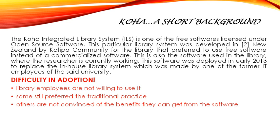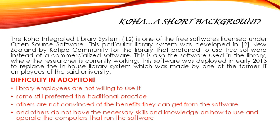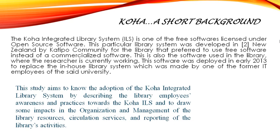So with that, I made a study, and it aims to know the adoption of the KoHa integrated library system by describing the library employees' awareness and practices towards KoHa and to draw some impacts in the organization and management of library resources, the improvement in the circulation services, and the reporting of library activities. Thus, this study assumes that the higher the awareness and the practice of the participants toward the KoHa integrated library system, the higher their improvements on their assigned tasks, such as in the areas of resource organization and management or collection management, the improvement in circulation services, and the report generation management of the library system.